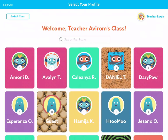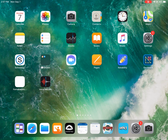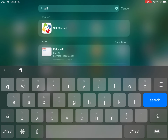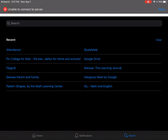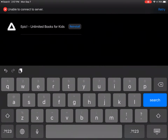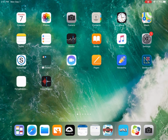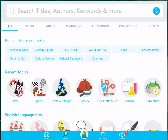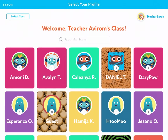So the first step is you'll have to download the app. So if you haven't downloaded it yet, you'll have to swipe down with your finger, type in self-service. There it is. You'll have to type in the words Epic, E-P-I-C, and then it will show up as Epic Unlimited Books for Kids. Once you've downloaded the app, it looks like this blue square in the lower right corner, Epic. You click on that, and then you're going to find your name.